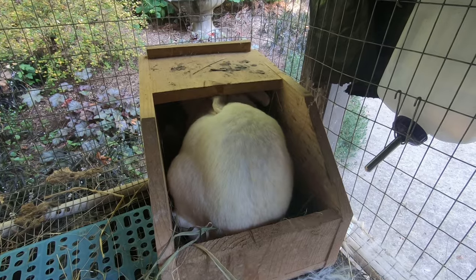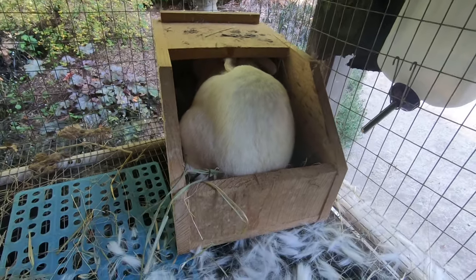I've never seen her deliver. She always did it on the bomb. That is a good point. We've only ever seen the result of the delivery. We haven't ever actually seen these bunnies giving birth. We've only ever come back and just been surprised.